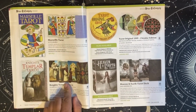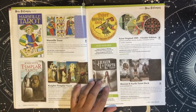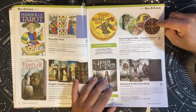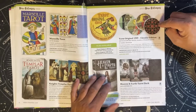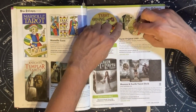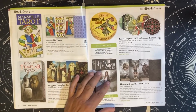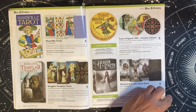Yep, the Templar, I'm not interested. The Marseille is fine, I just think I want a black and white one. I have the Heaven and Earth Tarot, which is really cool. I do like the idea of the circular design they've got here, specifically when you look at things like the High Priestess, where the rectangular card is trimmed down and you've got more background. I'm sure there's a walkthrough. I just need to find one. I would love to see a walkthrough. Oh, so much fun.